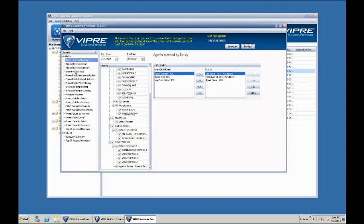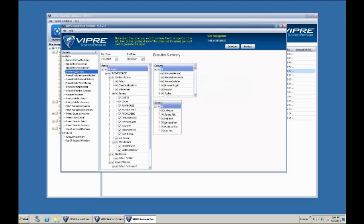I can see things like an executive summary that essentially will show me a couple of pages, charts and graphs about some of the high-level information needed. I can also run detailed reports about machines that have been infected and had to be cleaned by VIPRE. Some threats were discovered. I can also see missing patches, detail and summary, patch management summary, what was deployed.